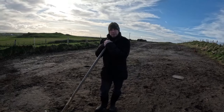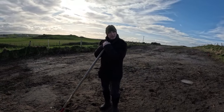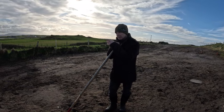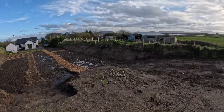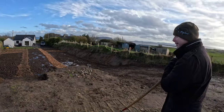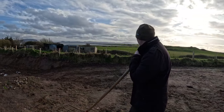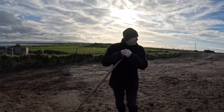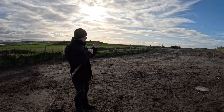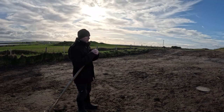Hello and welcome back to Goosebump Cottage. It's St. Patrick's Day and we were going to plant potatoes, but as you can see it looks a bit wet, so there'll be no potato planting done today. But we want to do something because the weather has improved a little bit. It stopped raining and we are going to plant the meadow probably next week.